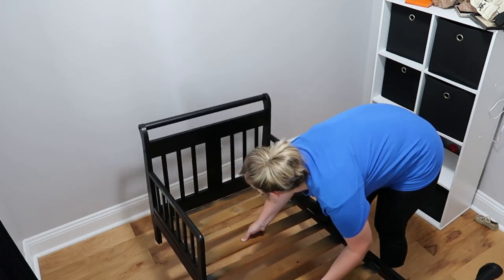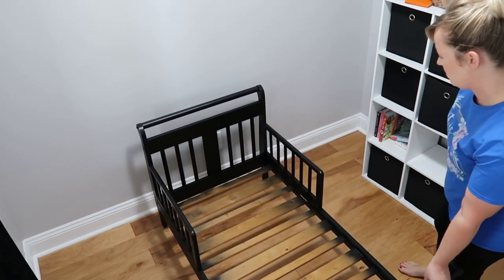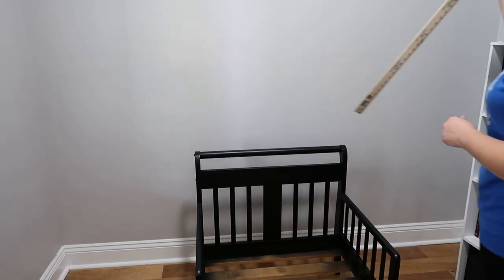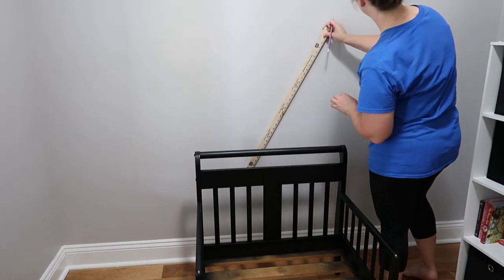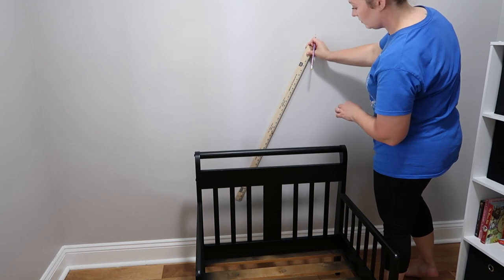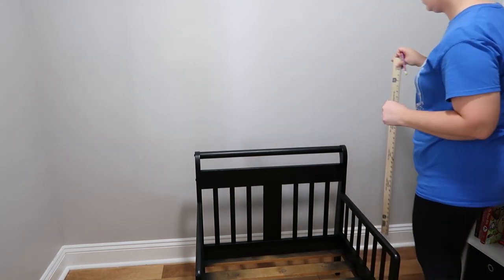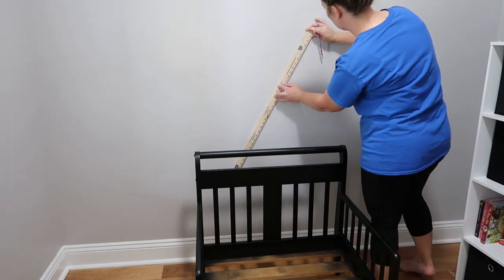Go ahead and bring his bed in here temporarily because I got this neat little idea off of Pinterest to do a mountain wall on this wall where his bed will be going. So I wanted to bring it in just to measure and see how high I wanted the mountains, and then I'm going to take it back out and let it dry some more.